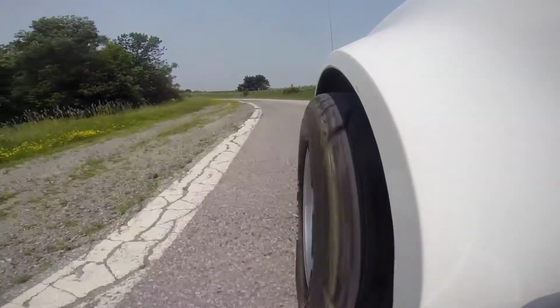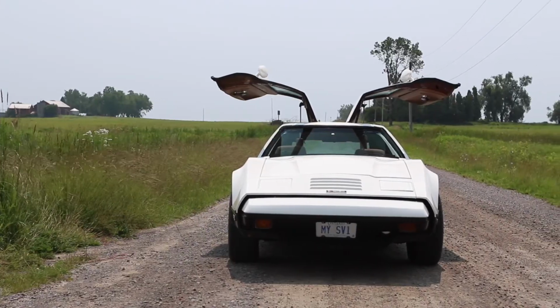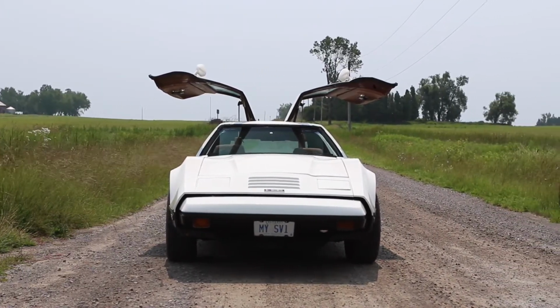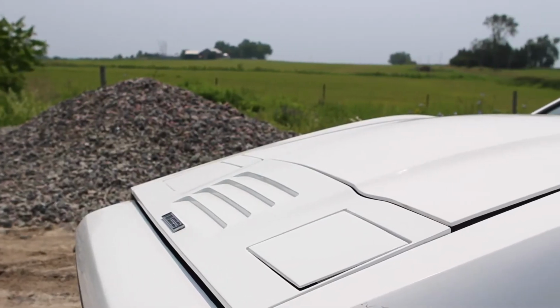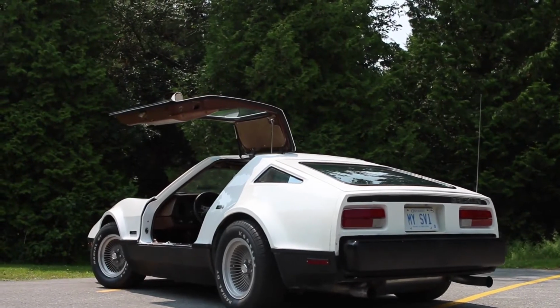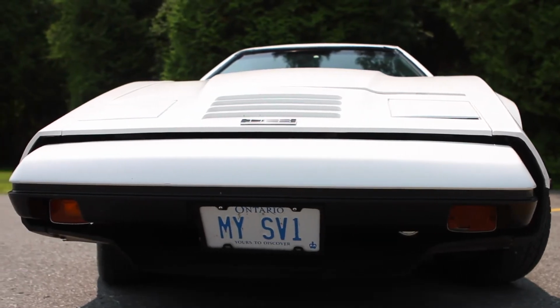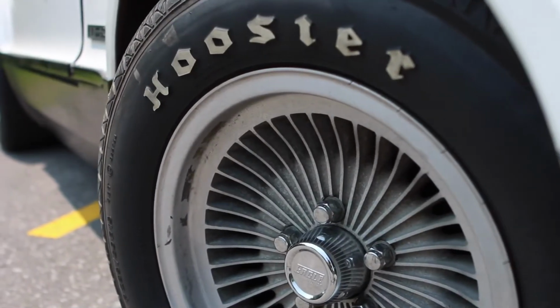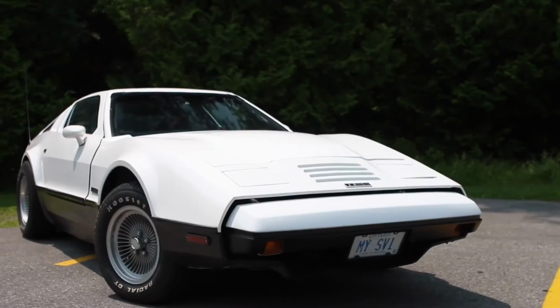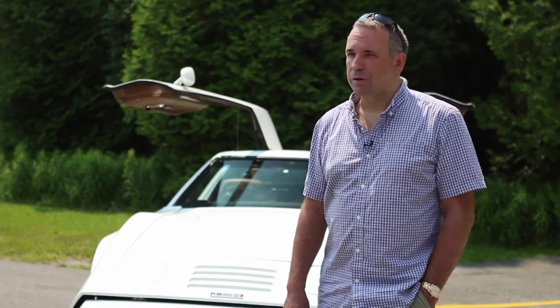In 1974, Bricklin set up a factory in New Brunswick under the financing from the New Brunswick government, who really wanted a car manufacturing plant in their province. Eventually, New Brunswick sunk about $24 million into the manufacturing of this car and lending money to the Bricklin organization. And what happened was they eventually had to quit giving Malcolm Bricklin this money, and the company folded.